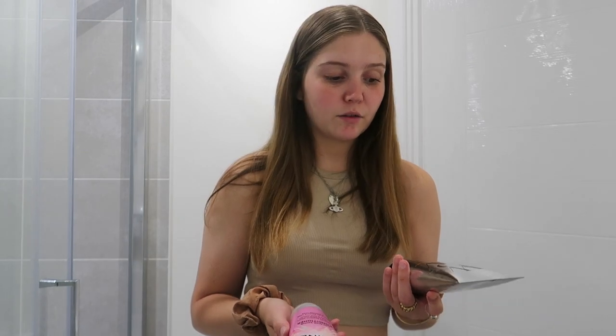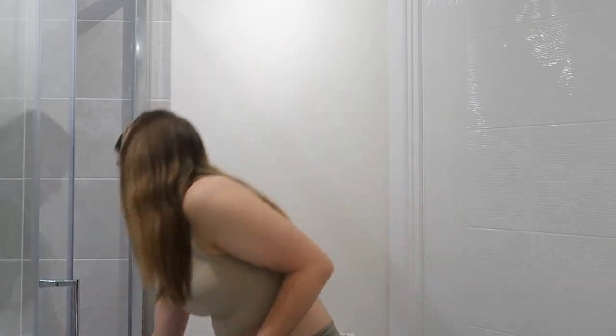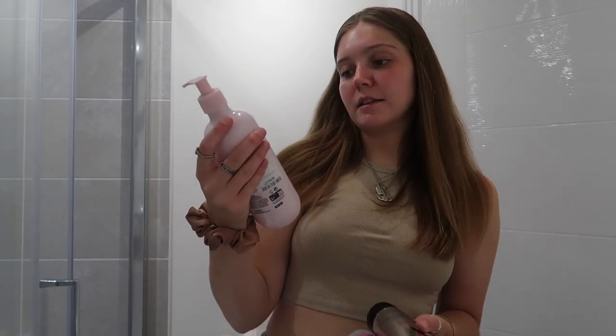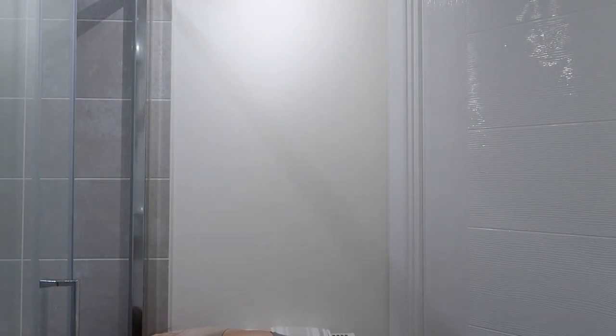I've just found whatever shampoo and conditioner I could find in my bag. So I've got the Colourwell Colour Security Shampoo and the John Frieda Vibrant Shine Conditioner. I'm going to wash my hair with those, and I'm also going to use the Baylis and Harding Plant Collagen Body Wash. I need to wash my hair because I've got work tomorrow. So let's go, and I'll see you when my hair is wet.